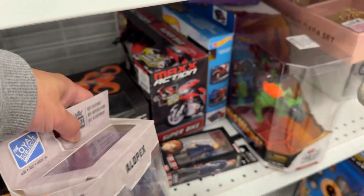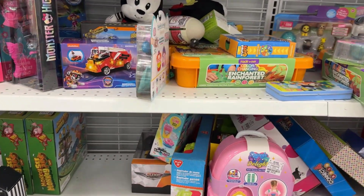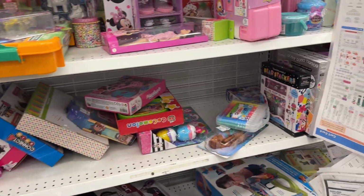Excuse my shoddy camera work, but that Best Action TMNT Alopex had a reduced price of 7 bucks. Only 1 clam less than what it started normally going for.